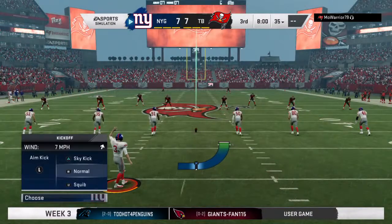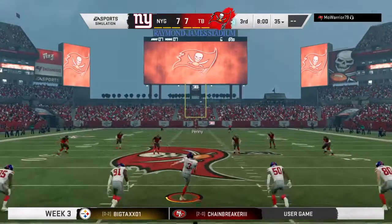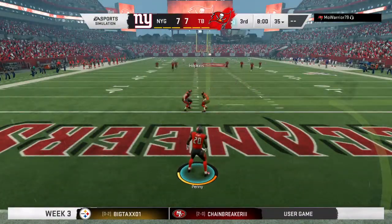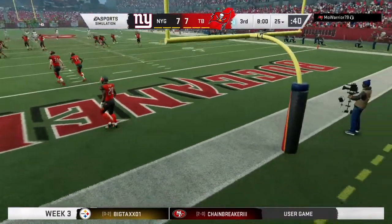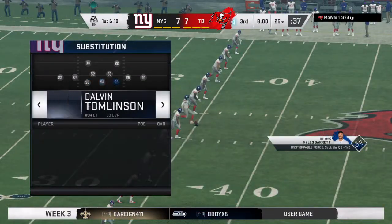Get right back to this Week 3 matchup. Forecast calling for more of the same. The rain set to continue as we are underway in the second half. And this will not be returnable. It's out of the back of the end zone for a touchback.